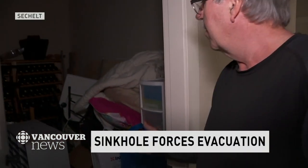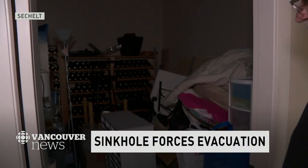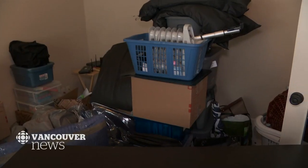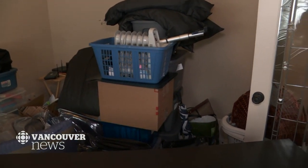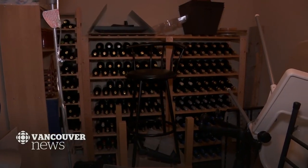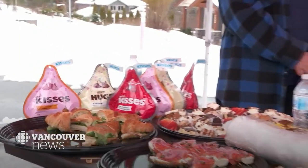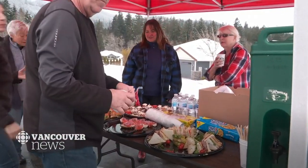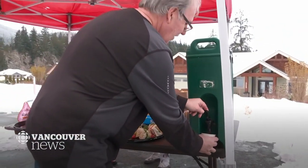This is our wine room. We use it as a bedroom, of course, but right now it's a junk room. That's the stuff that we are leaving behind. Rod Goy walks through his dream retirement home, perhaps for the last time. He and his wife Donna are forced to evacuate and can't take everything, and about 200 bottles of wine aren't making the move. The Goys say the support they've had from the community has been amazing. But still, it's been a heart-wrenching experience.